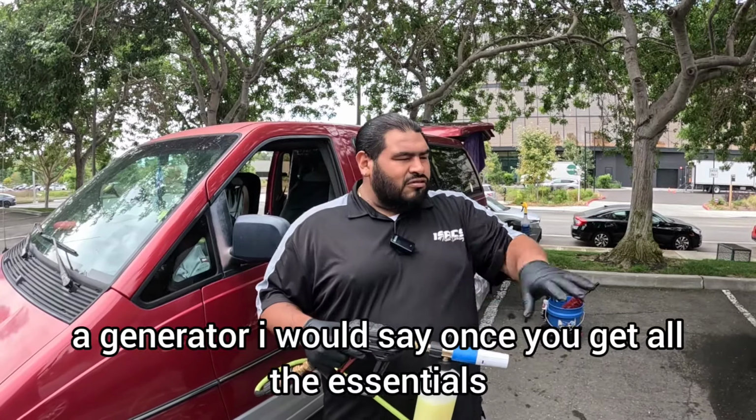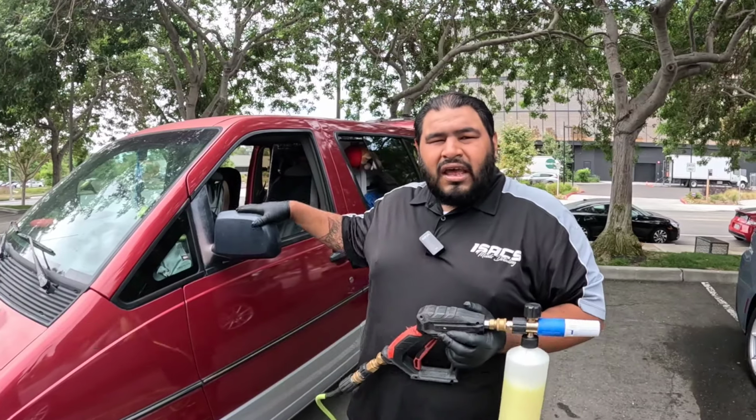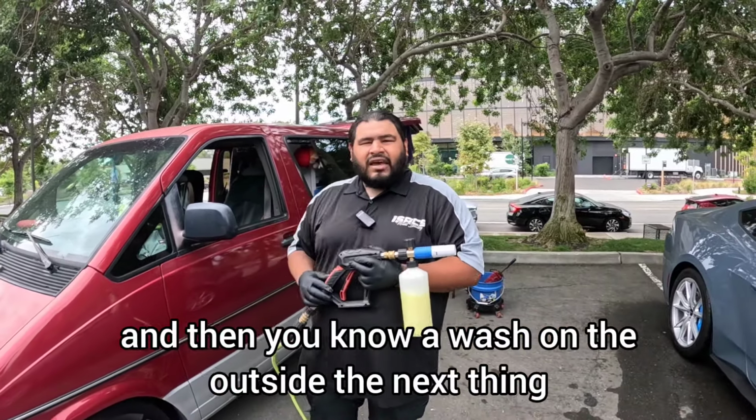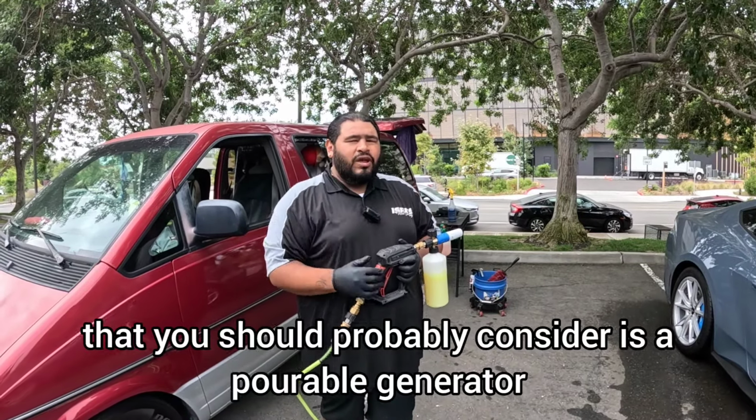I would say once you get all the essentials that you need to do an interior detail, possibly just the light wipe down and vacuum, and then a wash on the outside, the next thing you should probably consider is a portable generator.